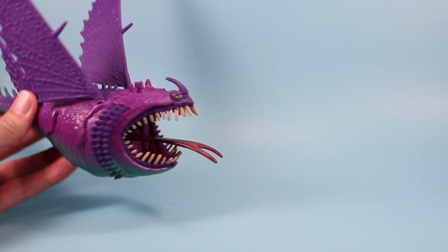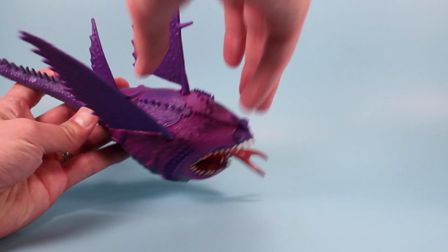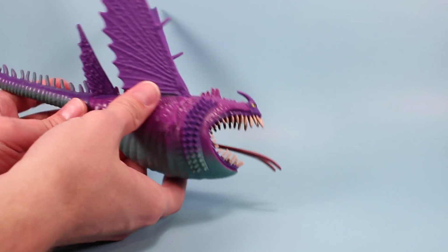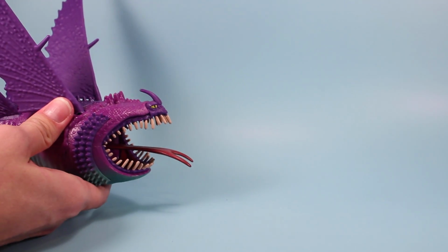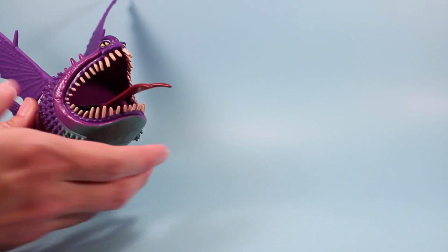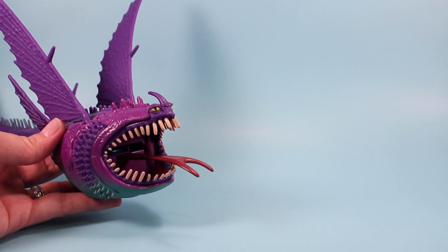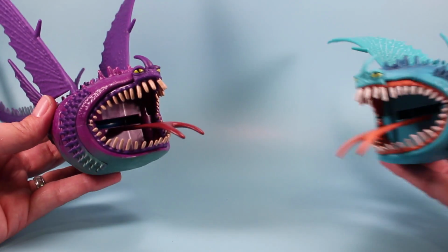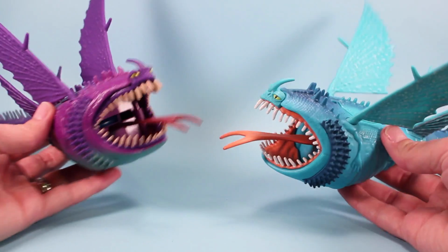And he pretty much does the same action feature, of course. We have discs that load in on the back here, and to launch them you're just going to pull his tail back and they're going to load it, and firing, really good feature on that, shoots about 10, maybe 15 feet. And of course, to compare him with other Thundy, right here, obviously a very light blue and a very dark purple.